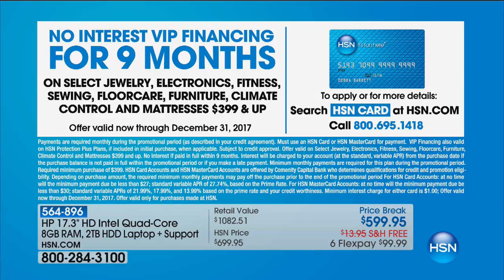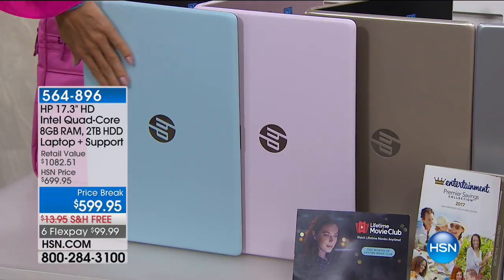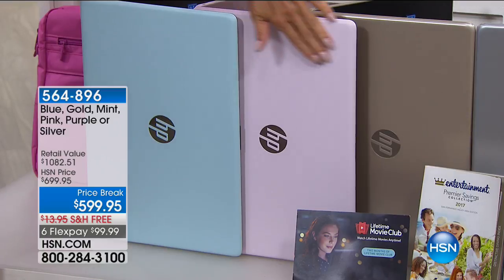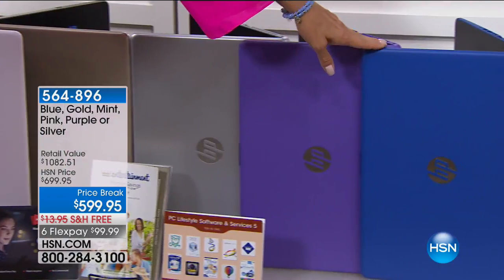Okay, I have to settle down here. These are so pretty though. Look at this mint. That is one of the prettiest, softest colors. I've never seen a laptop in that. This one's limited in the champagne rose pink. The gold is limited. We have silver. We have purple. And we also have it in this blue.